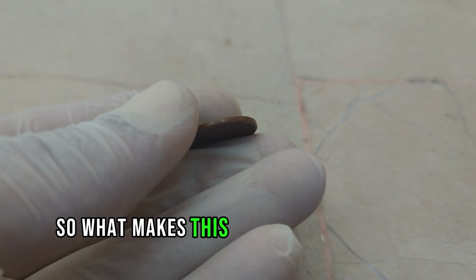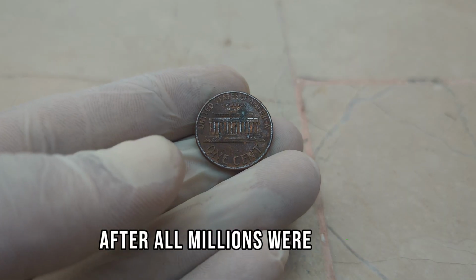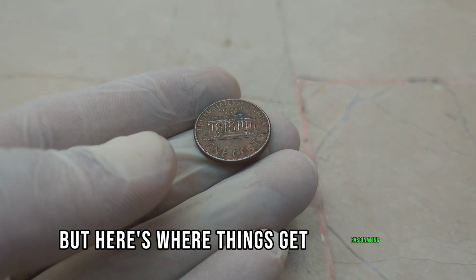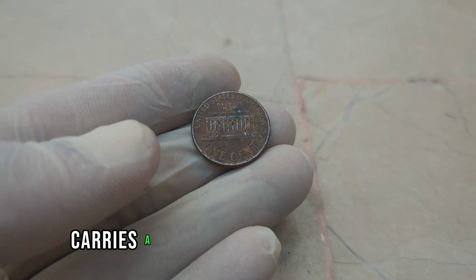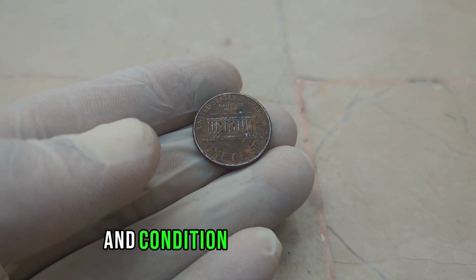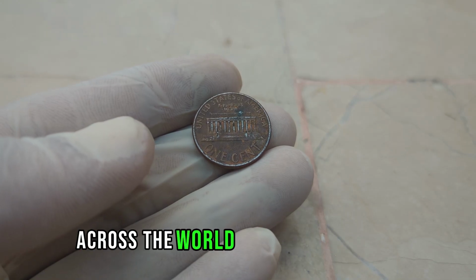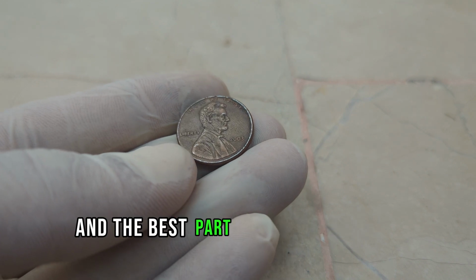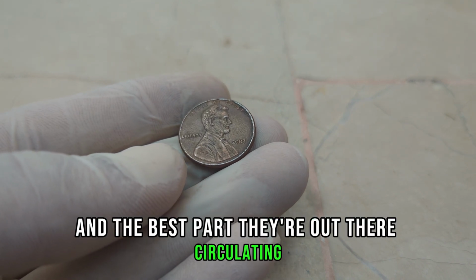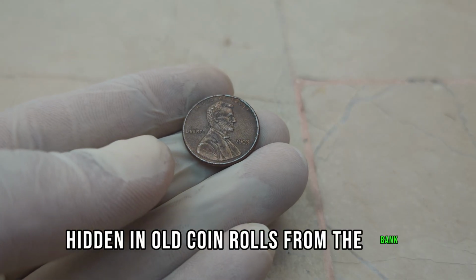So what makes this little 2003 penny so valuable? After all, millions were minted. But here's where things get fascinating. The 2003 Lincoln Memorial no mint mark penny carries a series of minting anomalies and condition factors so rare, so delicate, that collectors across the world are willing to pay staggering amounts for the right specimen. And the best part? They're out there, circulating, sitting in drawers, hidden in old coin rolls from the bank.